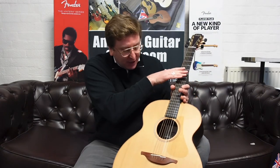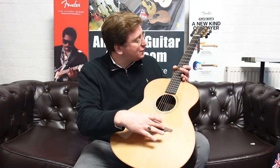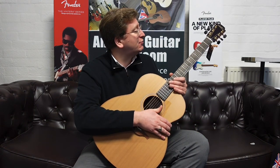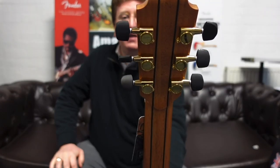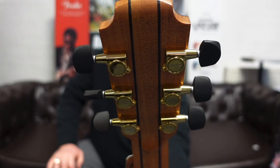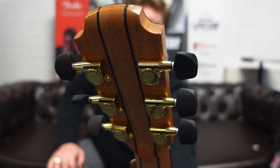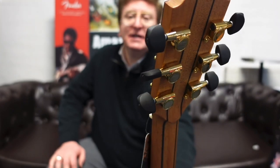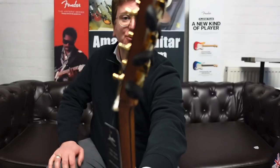You've got an ebony fingerboard. You've got a rosewood bridge. You've got the George Lowden neck shape, which is absolutely brilliant. You've got Goto 381 machine heads as well, which are in lovely ebony and gold. They just look amazing, but they're also phenomenal machine heads as well for tuning stability. The gear ratio in them is absolutely superb.